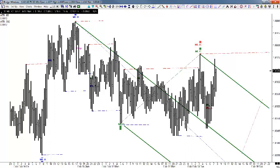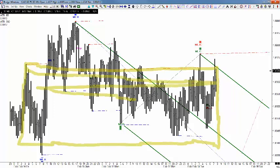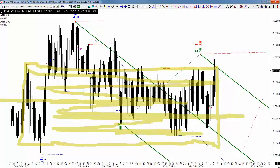For me, I'll use Shane's pen here. For me, this is pretty much what I got. And if I'm going to go, this is a downsloping median line. If I'm going to choose to go short on this, I'm shorting right into what? Right into the range. Not resistance. Right into the range.